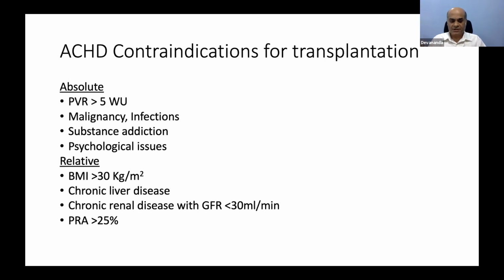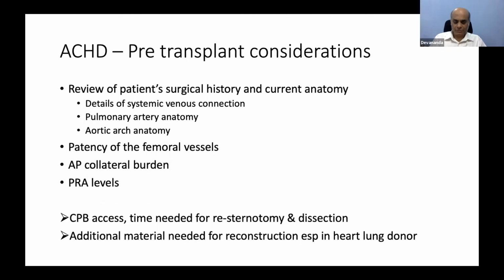now multi-organ transplantations are also happening. Liver with heart, liver with kidney, or heart with kidney is possible. And PRA, if you desensitize them adequately well in time, probably they can go through transplantation. These are some of the very important considerations when we're considering transplantation in adult congenital heart disease patients.